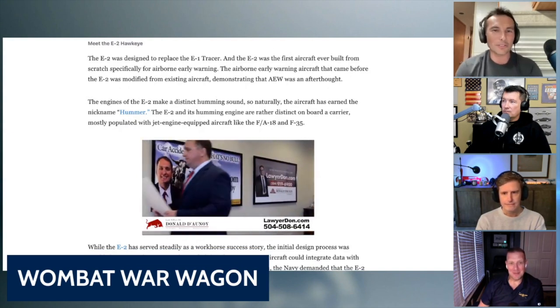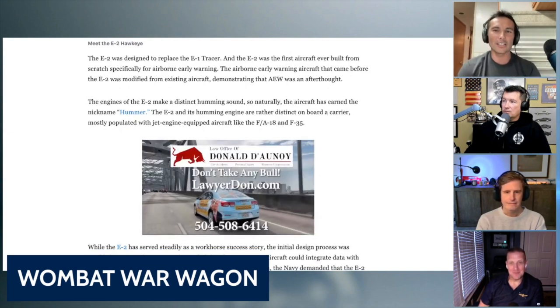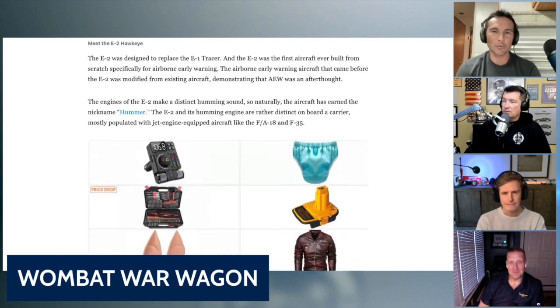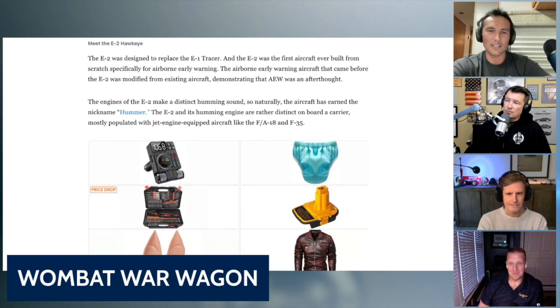The E2 is designed to replace the E1 Tracer, and the E2 is the first aircraft ever built from scratch specifically for airborne early warning. The airborne early warning aircraft that came before the E2 were modified from existing aircraft. The engines of the E2 make a distinct humming sound, so naturally the aircraft has earned the nickname Hummer. The E2 and its humming engine are rather distinct on board the carrier, mostly populated with jet engine aircraft like the Hornet and F-35.